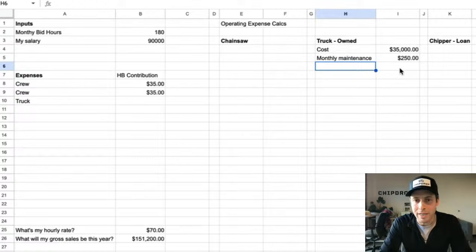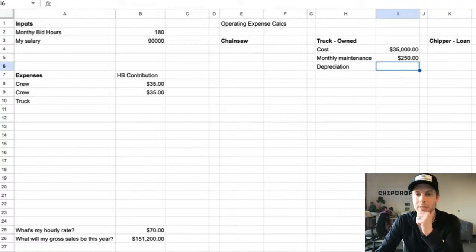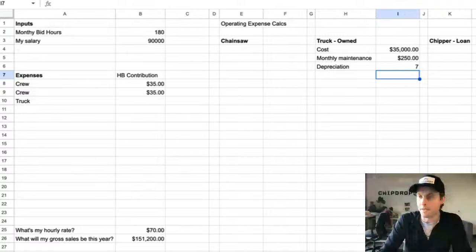In addition to this, if you own your truck outright, then you're not paying a monthly bill for a loan. So we use depreciation to estimate what the monthly expense is. It doesn't have to be the same depreciation that you use for your taxes. Depreciation is a known tax term, and this doesn't have to be the same. The other way you could think about this is how long do you want to take to recuperate the cost of your truck? So I'm just going to put a number in here. Let's say 7 years.